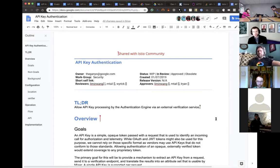So what is the end use of these claims, right? You verify the API key, you append some claims. And then is the idea that those claims then go to the authorization system and are controlled by normal RBAC, or do those have to go to the end application that's trying to be accessed, or what happens to those claims after we generate them?